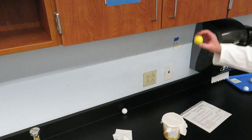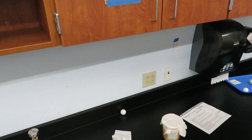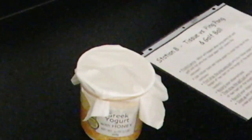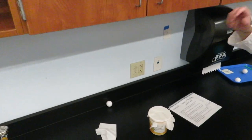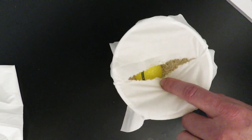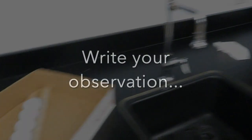Let's try the golf ball. 3, 2, 1. And there it is. So, see if that lined up with your prediction. Is that what you expected? Is this the way the world works and what you're used to? Probably. Okay.